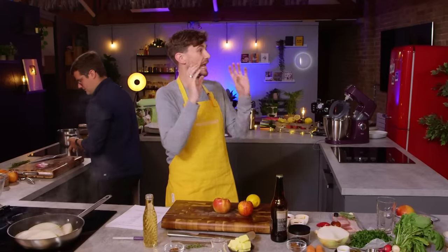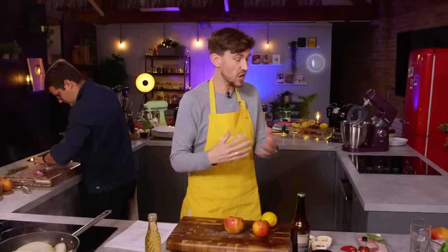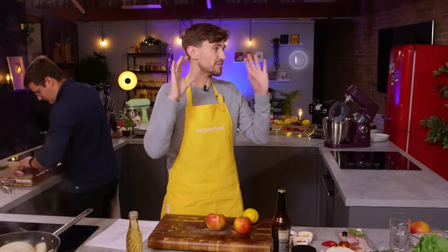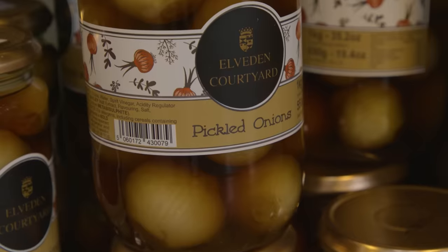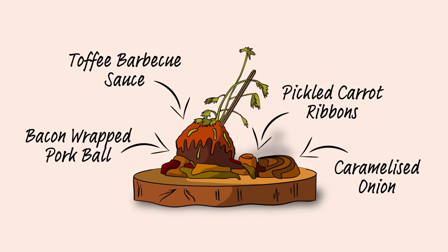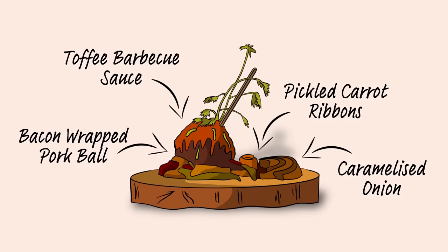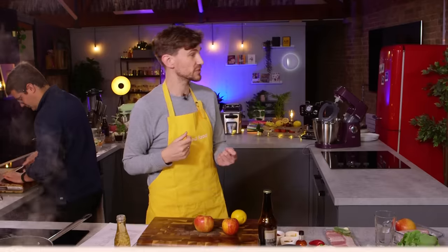I am making a pork and toffee apple onslaught with caramel sauce and a herby vinaigrette. So Ben's created a picnic. He's taking us to a weird, twisted fun fair. In the farm shop, I went straight to the booze, obviously, and I found this toffee apple moonshine. I can take pork, wrap it in bacon, drizzle it with a toffee caramel sauce using the moonshine, put it on a bed of slaw, and then top that with a vinaigrette made from the carrot tops.